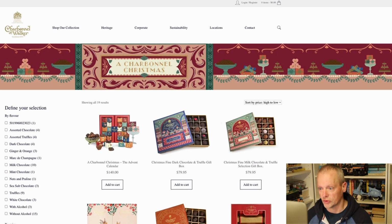There's no H1, so there's no primary header saying this is the Christmas chocolate page. The header on the page is actually an image, that's not text, so Google's not reading that at all. There is no other text on the page. There's no content, even a brief description of what this category is for Google to hook into.